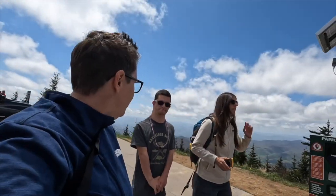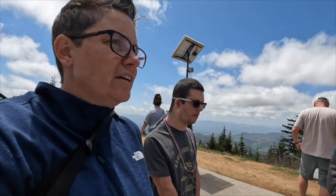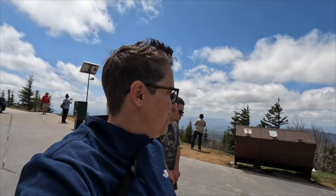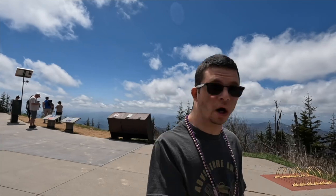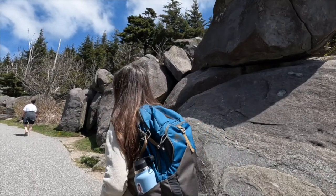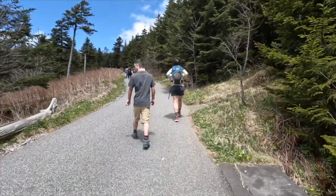Hey Jet, we made it to Clingmans Dome. And we are going to attempt a half-mile hike to the top of the observation tower with this guy. You ready to crush it? Crushed it. I mean, we weren't even sure if Jet was going to be able to do this one, but he rocked it like a champ. I mean, he's moving faster than I am right now.